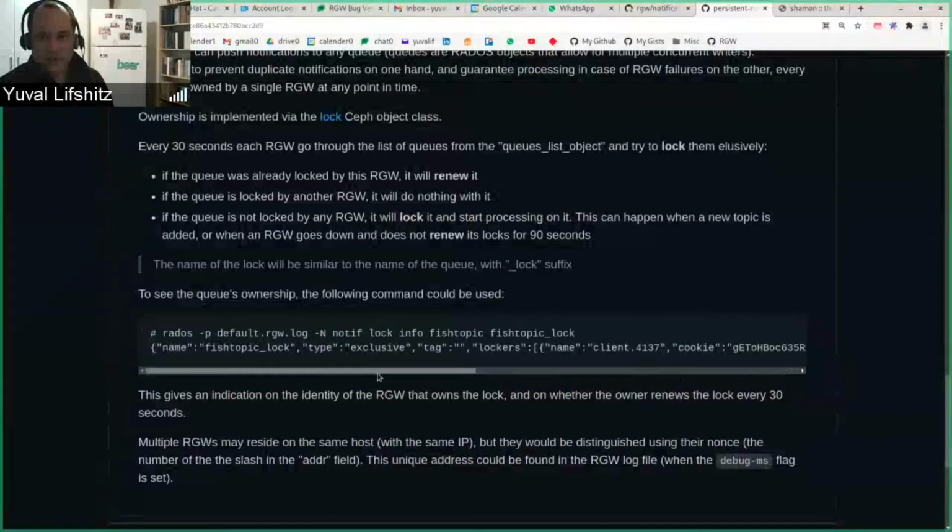So we probably need to improve on that, but for now, the only way to associate a certain queue with the RGW that serves it, empties it, and sends the notifications from it is by running this command and then matching that to whatever you see in the RGW log.